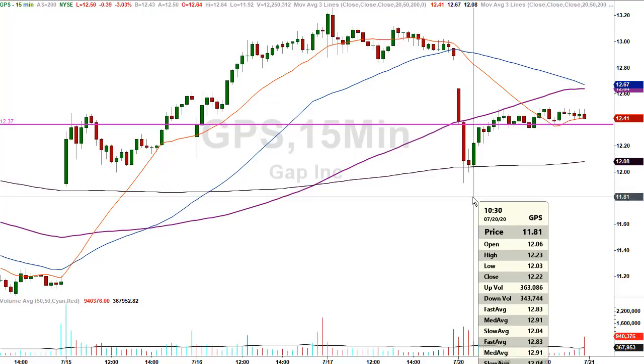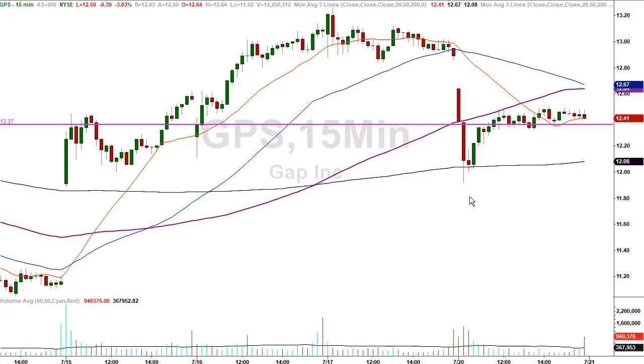But it's an hourly close. So the first hour is by 10:30 a.m. What's the closing price? $12.22. Is that lower or higher than the hourly close? And the answer is it's higher. So what happens? Nothing. You don't do anything. Now the stock starts to climb back to even or above even.